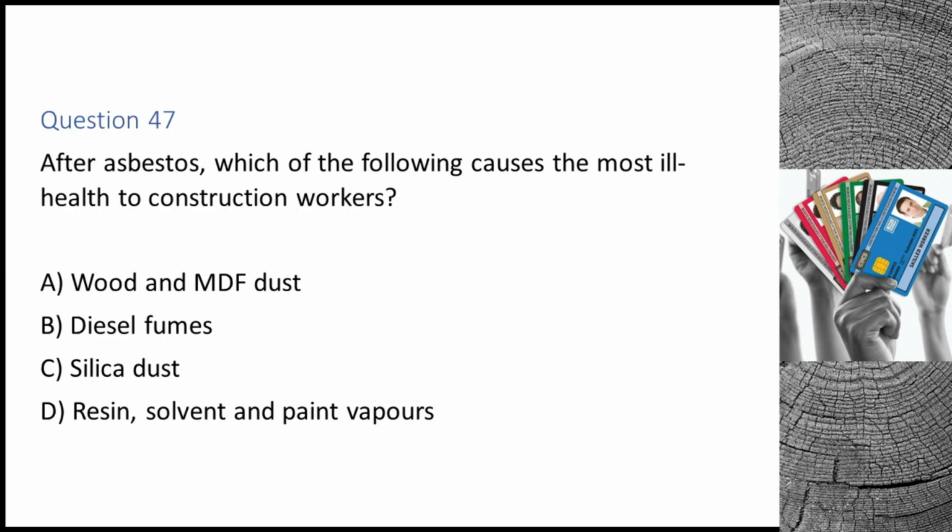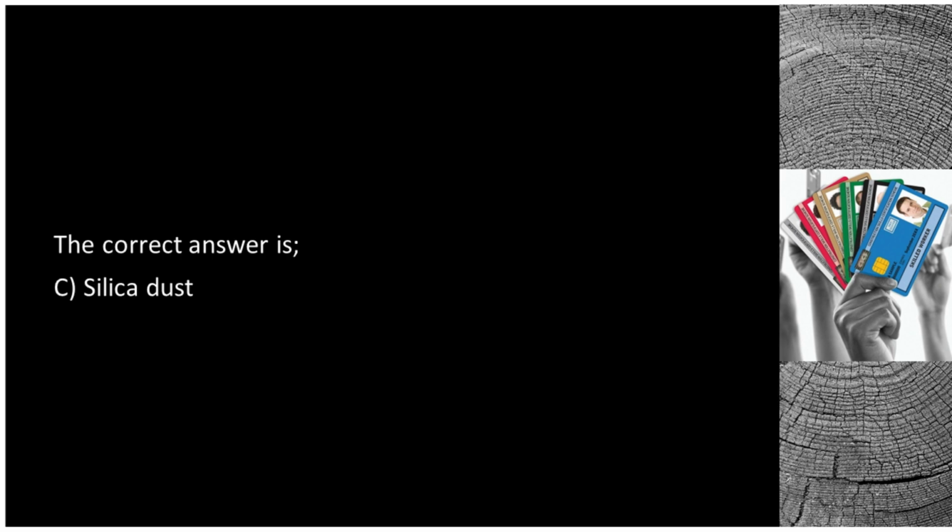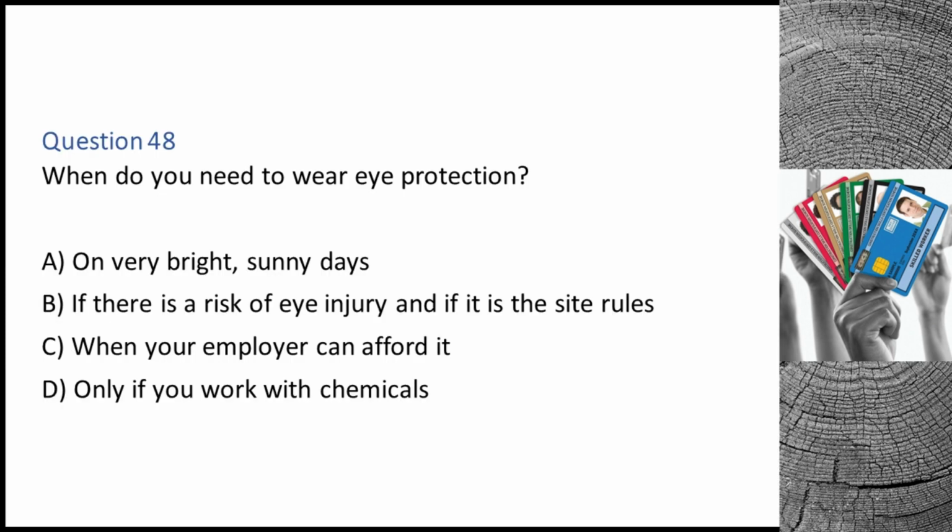Question 47. After asbestos, which of the following causes the most ill health to construction workers? A. Wood and MDF dust. B. Diesel fumes. C. Silica dust. D. Resin, solvent and paint vapors. The correct answer is C. Silica dust.